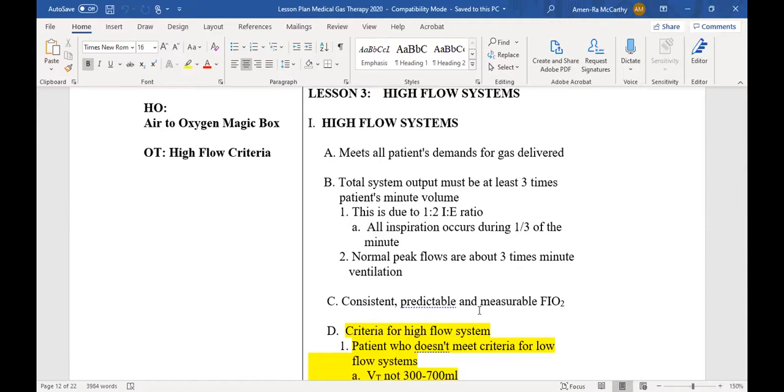This is due to the 1 to 2 IE ratio. IE is inspiratory to expiratory ratio, usually 1 second to inhale, 2 seconds to exhale. So when inspiration occurs during 1/3 of the minute, normal peak flow is about 3 times the minute ventilation. All it's trying to tell you is the patient's demand is 3 times his minute ventilation, and you must be able to provide that flow that he needs. You can meet that with the high flow system.